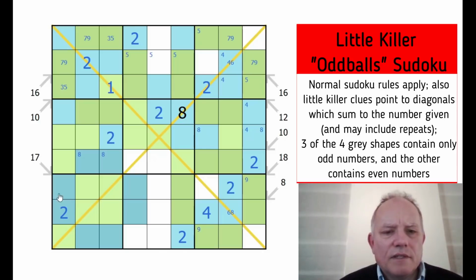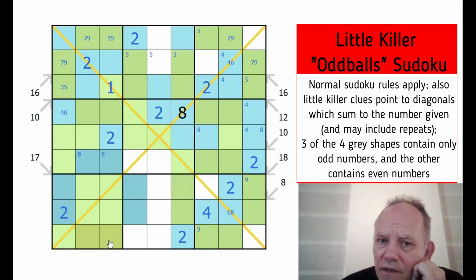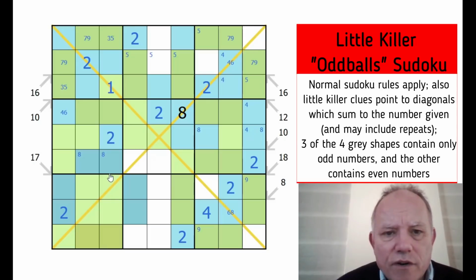Is it in the even cells down here? This has to be 6 or 4, because 2 and 8 are both seeing it. That means 1 of 6 or 4 has to be in there. That's not helpful. Oh, frustrating. Just a step away, I feel.